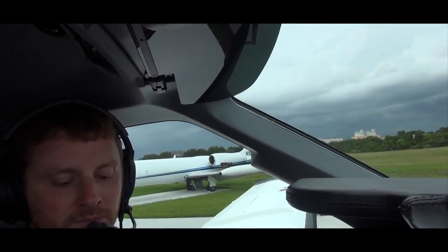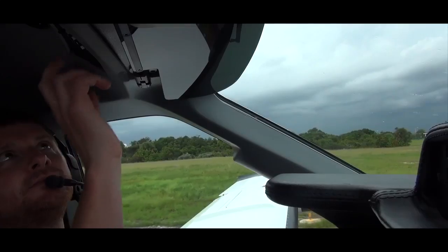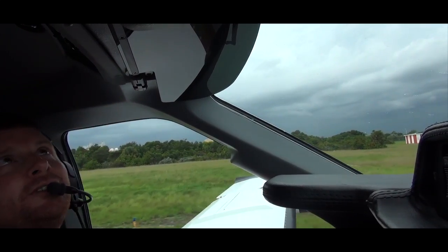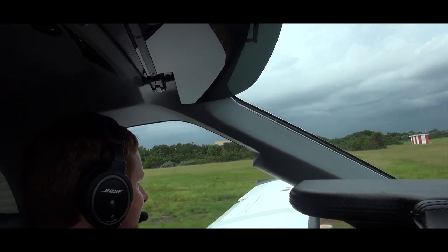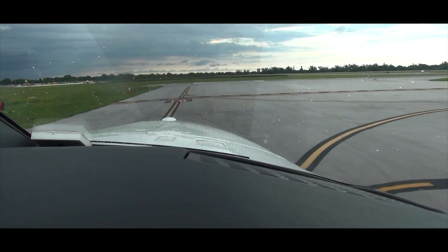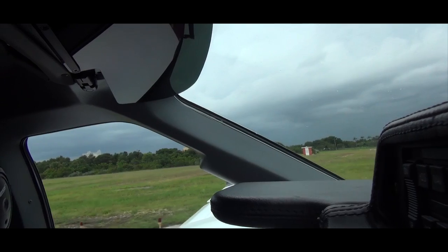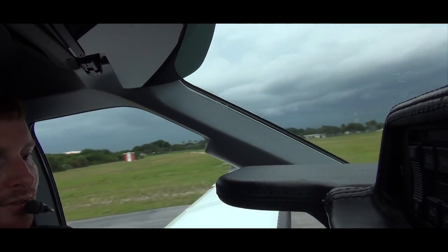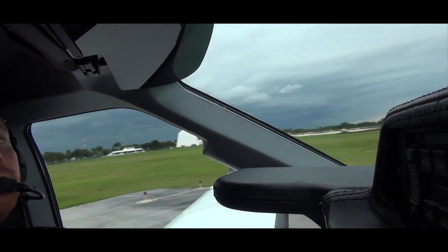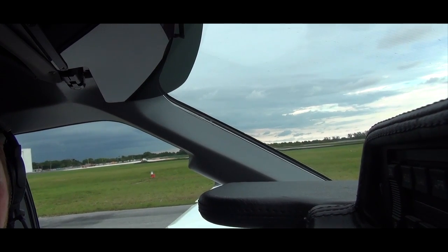We had the TBM up here in Pompano for maintenance, and now we were trying to beat the storms back to Opa-locka. The race was now on to beat those big, gray, black-looking clouds off to our west. We were going to fly east towards the shoreline, where it's nice and clear, and fly south and then turn back in west towards Opa-locka. Hopefully we get to Opa-locka before the storm.